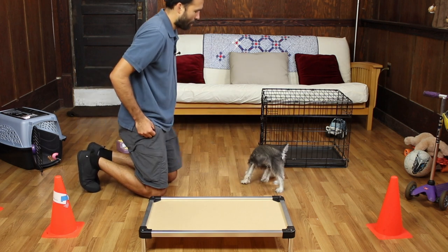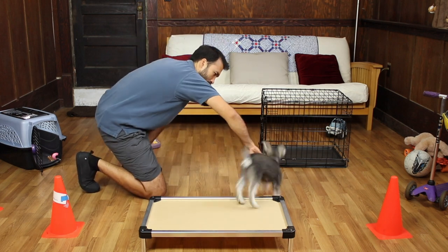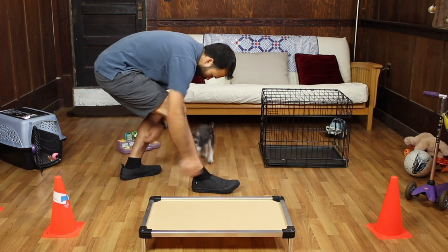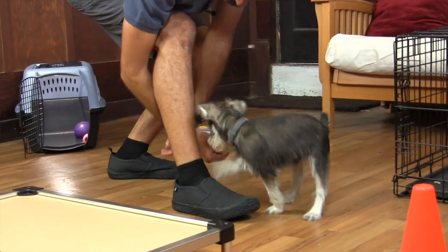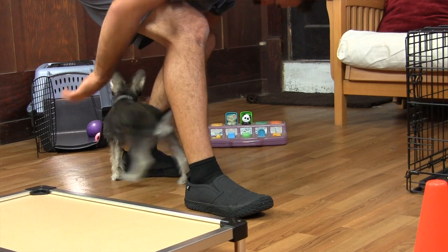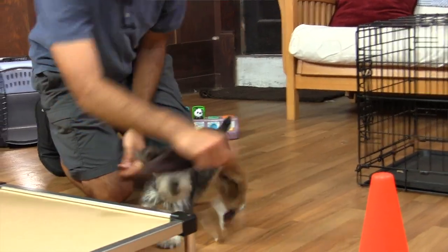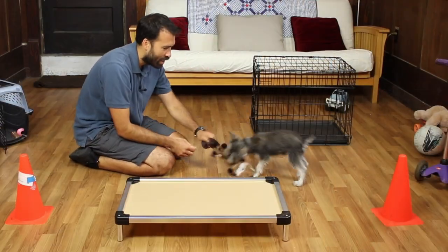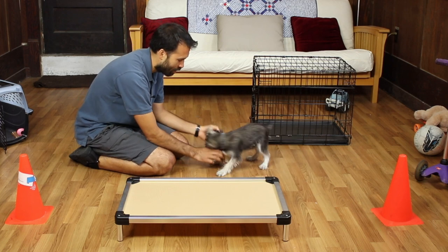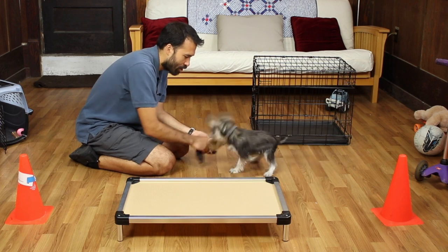Let's see if I can get her to do something cool, and I'll whip out the tug toy for a little play session. Come here. Do my legs. Yeah. That's worth a tug. Tug, tug, tug. So I'm really trying to not drill the obedience stuff too long, based on the feedback I was getting. I'm trying to mix in some play sessions.